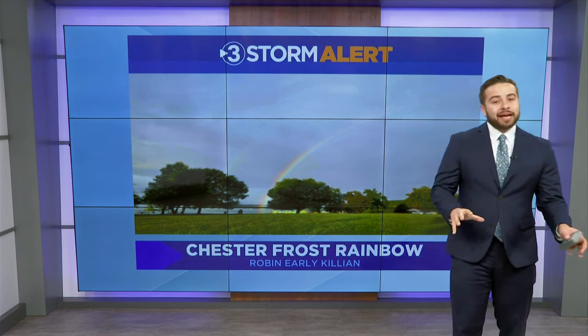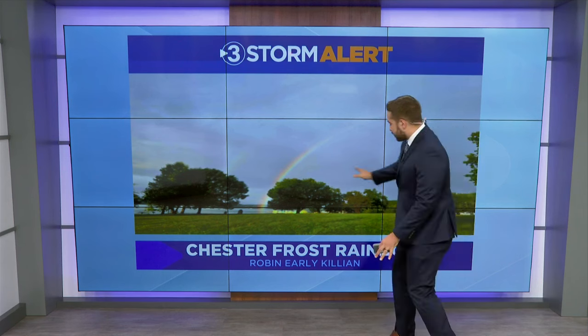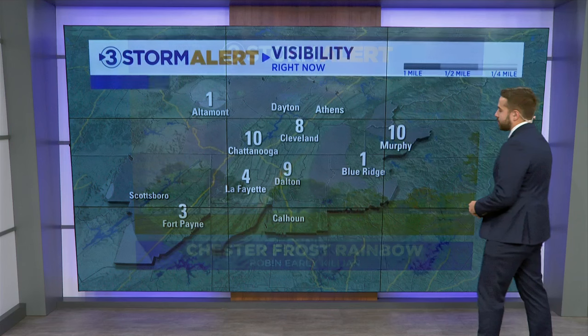Here's a look at what we had yesterday. Again, after the cloud cover, we had a rainbow. That was definitely a nice sign after Helene. This was in Chester Frost Park, sent in by Robin Killian. So thank you so much, Robin, for sending that one in.